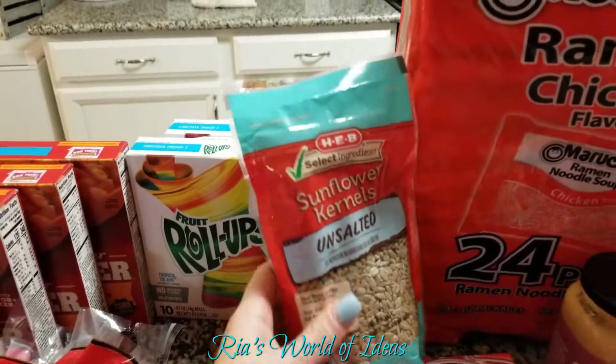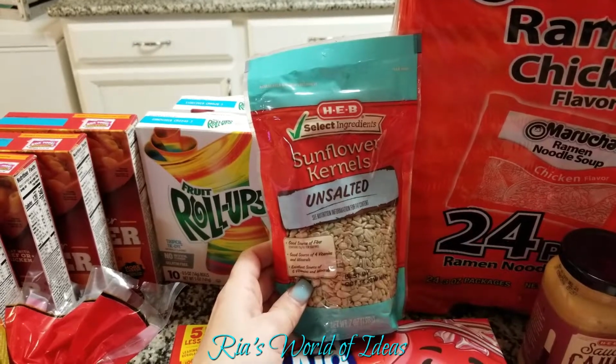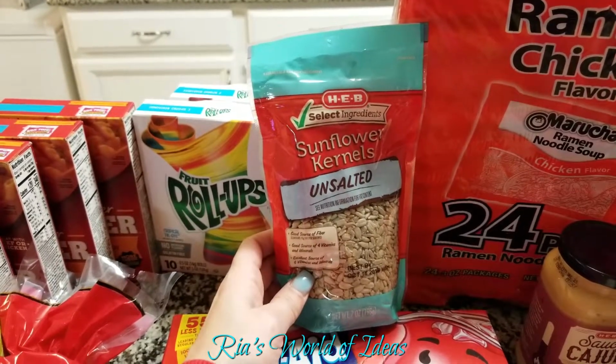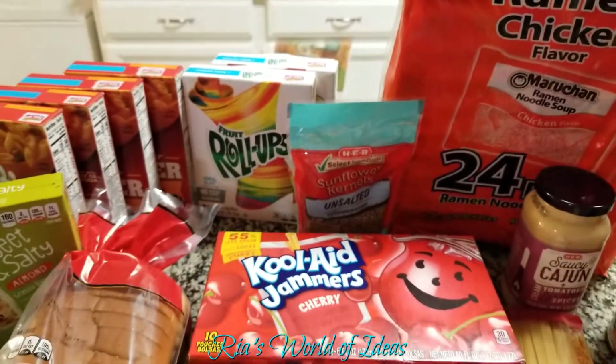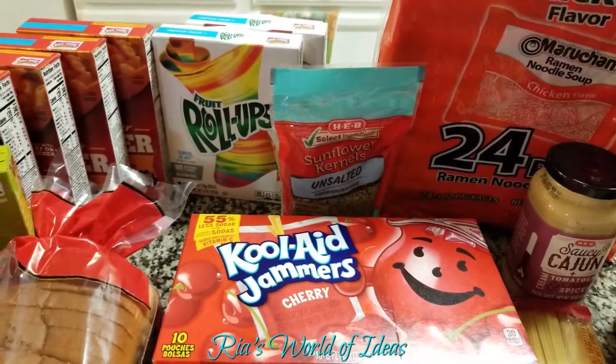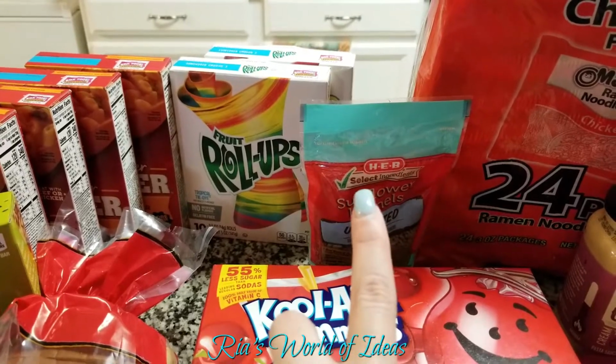Then moving on to right here with the sunflower seeds. I love sunflower seeds, but I'm trying to eat healthier now since I'm trying to do my weight loss thing. So I decided to buy just the sunflower seed kernels, the unsalted ones, so that I can have them as a nighttime snack. This bag came out to $1.78.